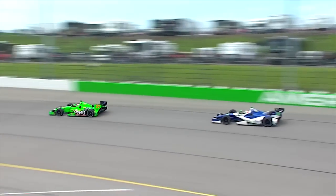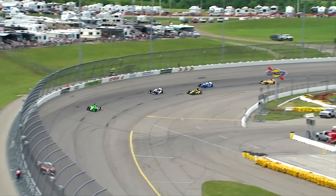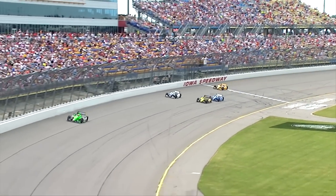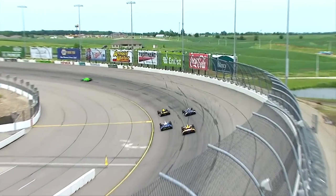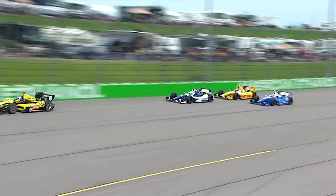Simona now 7 laps down today. It's just been a horrible day for her, and Dario Franchitti as well. He is 4 laps down in 20th position. 8 laps to go. And there you see now, Ryan Hunter-Reay has got to negotiate all this, and he is jammed up. That's the end of his chance to catch Hinchcliffe. That's it. He's boxed in.